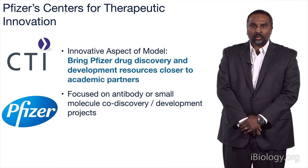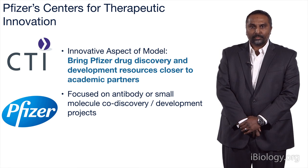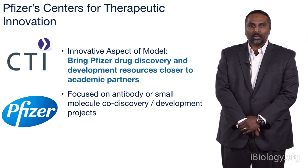Now let's take a closer look at some interesting partnering models employed across the biopharma industry and some example deals. The first example we'll look at is Pfizer's Centers for Therapeutic Innovation, or CTI. The goal for CTI was to enable a more seamless and interactive collaboration of Pfizer and academic scientists by physically co-locating Pfizer scientists and capabilities in or near academic centers.